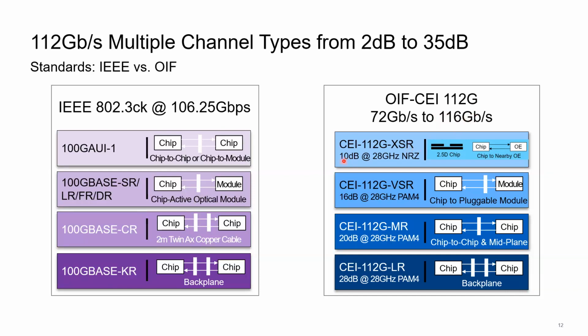So if we were to pass 100 Gbps packets in Ethernet, IEEE will only talk about 106, but OIF takes a wider approach and defines for 112 Gbps so that other protocol stacks, maybe Fibre Channel, might need a different overhead, and those are addressed too. So those are just the data rates.